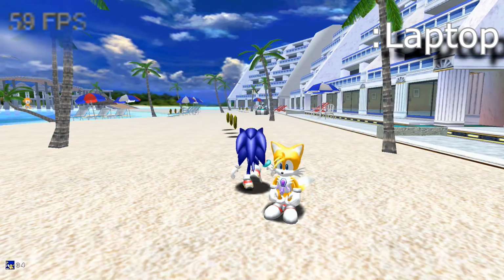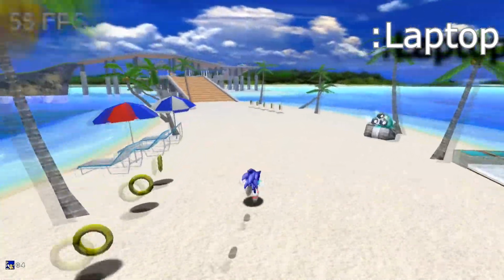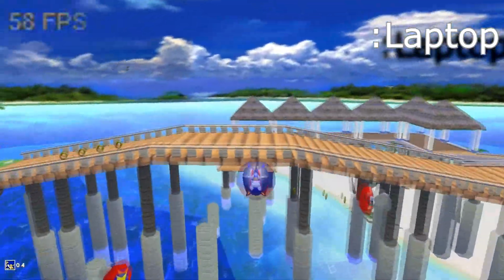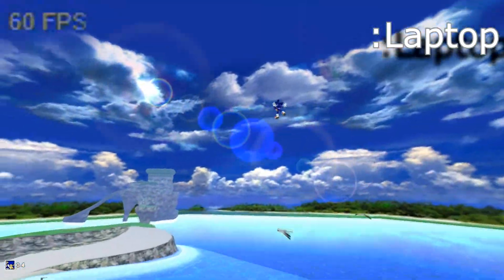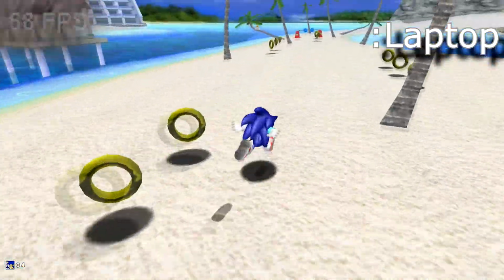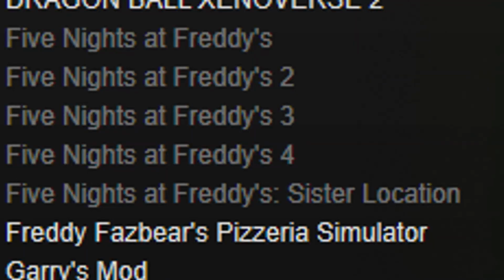The other thing this is good for, gaming! Games run pretty smooth on this laptop, and hey, for a laptop that's not designed for gaming, it's really good at it. Except for when it's not. Games like Sonic Adventure DX work flawlessly in glorious 60 FPS with mods and everything. Games like all the Five Nights at Freddy's are fantastic.